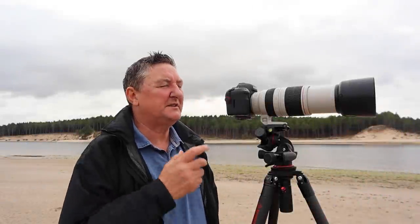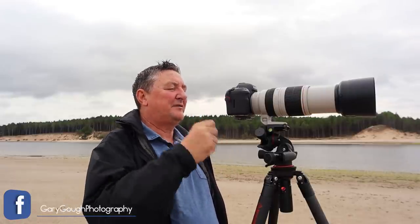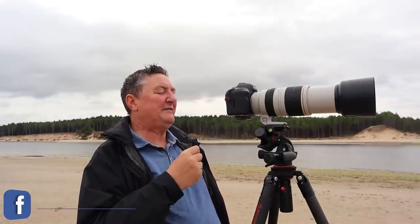These seals are still quite a distance away from me, so I'm still opting for a fast shutter speed, even though I'm on a tripod. I'm opting for 500th of a second. If I was hand holding, it'd be at least 1,000, maybe 2,000th of a second. We've got plenty of light today, so we can. But I'm opting for 500th of a second at f11.